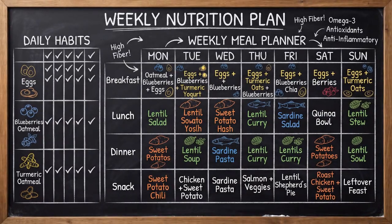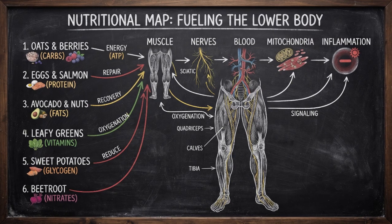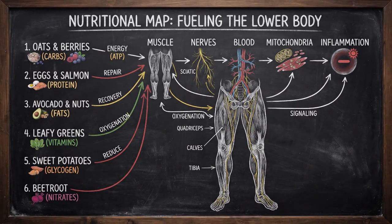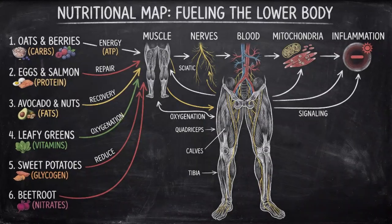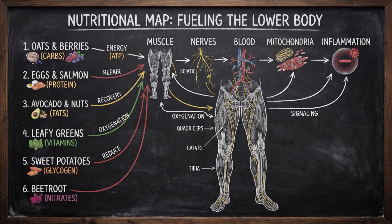The exact portions and frequency should depend on your individual nutritional needs. If you have kidney disease, certain heart conditions, diabetes, gastrointestinal problems, take blood thinners, or use other medications, don't assume every food or supplement is appropriate for you. Some nutrients and concentrated supplements can interact with medications or medical conditions. That's why personalized medical advice matters.